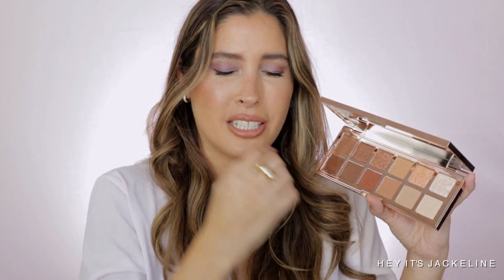These shades right here, they do have so much pigment that you can build it up to the intensity that you see on the pan. This palette caters to many skin tones, from light skin tones, fair skin tones, all the way to deeper skin tones. And another thing is that you get with this palette the true signature looks from Patrick Ta that we come to love and know.